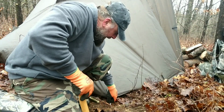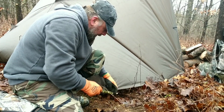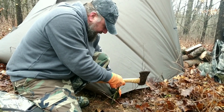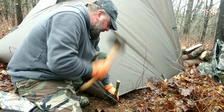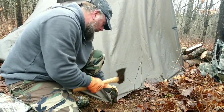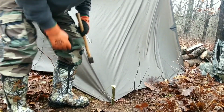A couple of these stakes are getting pulled out with the wind, so I just replaced those stakes with a couple sticks here and there. I can drive them a lot deeper. This is soft ground. I'm in a high area, but this is a lot of wetlands through here. I'm sure you saw that in the beginning of the video. I had to walk through one area about a foot deep, little over. I got these holes right here for pulling the boots on, and that water was right here.